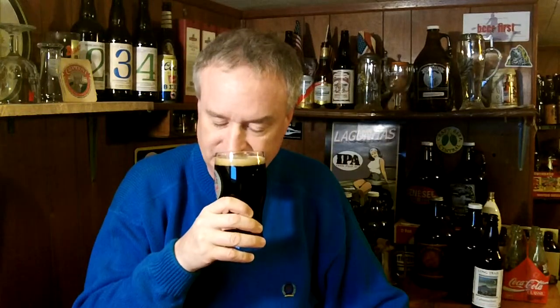So let's check out the aroma. As I said, this is brewed with cacao nibs, which are kind of like chocolate chips, and come from South America, Nicaragua, places like that. I'm not sure if these are American grown or not, but anyway.